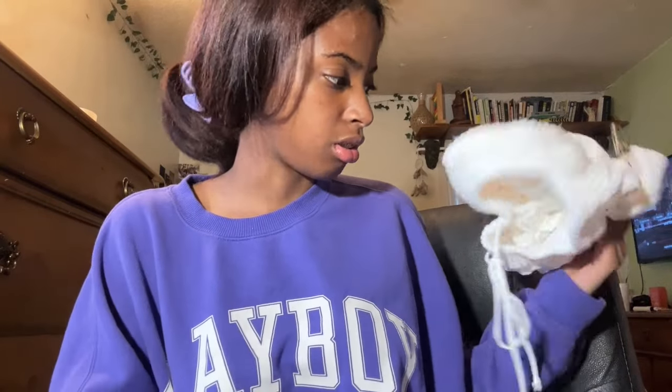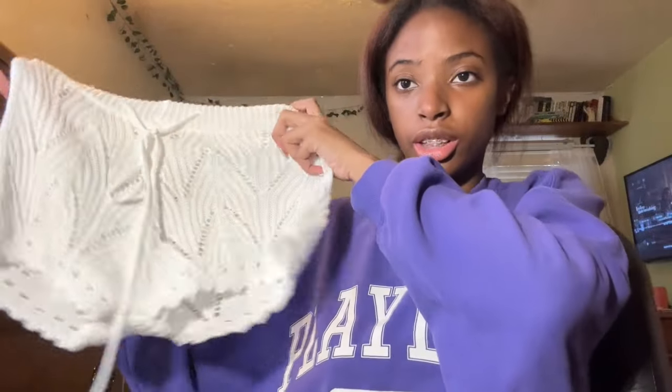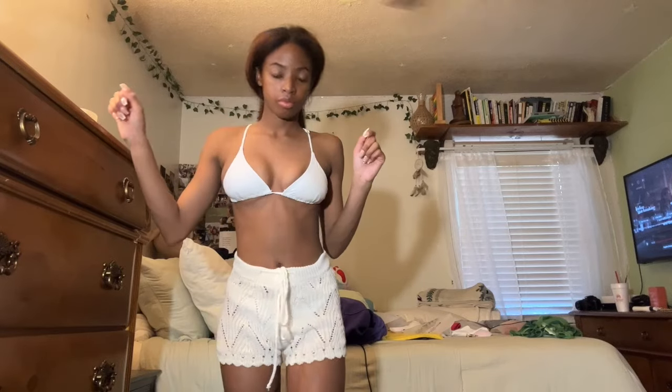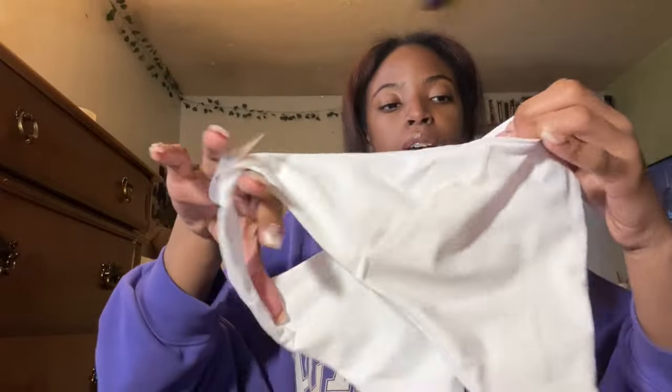I also got the exact same swimsuit in a white color, but I decided to get a different cover up for it. So I got these knitted shorts, and they look really cute, but bro, these ain't covering nothing up. They're really sheer. But the knitted shorts are really cute, and the material is really soft. So I'm fucking with it. But yeah, the swimsuit still had two pairs of bottoms. Here's the bottoms that I was wearing in the video, and here's the tie-up bottoms that it also comes with.